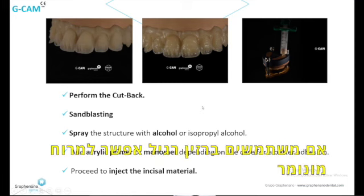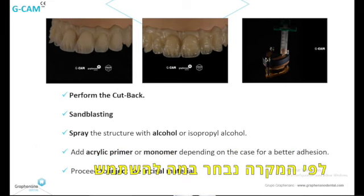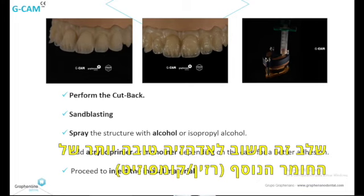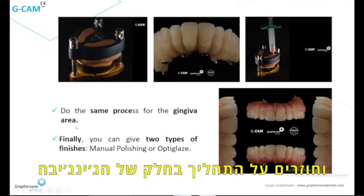If we are going to use conventional resin, we can apply monomer. If we are going to inject composite, we need to apply acrylic primer. Depending on the case, we use one or the other. Remember that this is for a better adhesion of the other material. Then we proceed to inject our incisal part, and we make the same process for the gingiva part, okay?